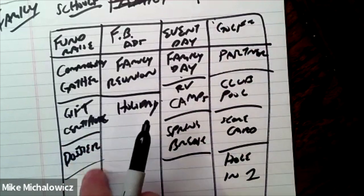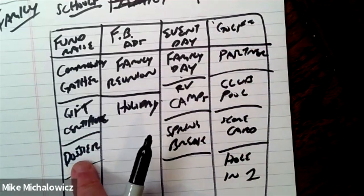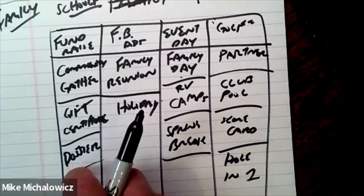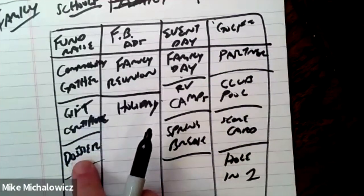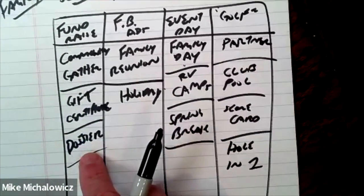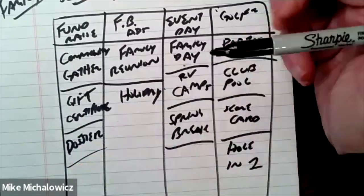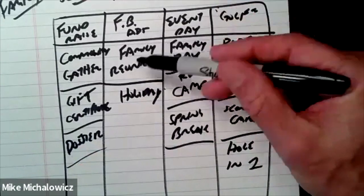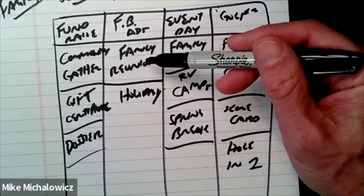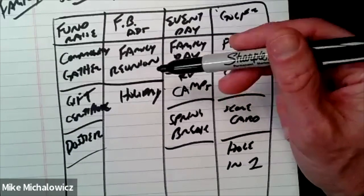Why not team up with that newspaper, the local one in your town, take a photograph of a family and have a dossier about the family? It's a great way to expose your work to the greater community, but also that family where they got together for the dossier. Now maybe they want to hire you. The Facebook ads turned into family reunions. It's like, oh yeah, that's a great idea.